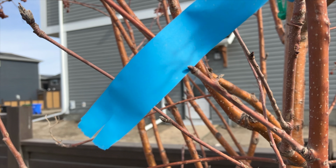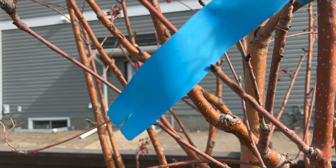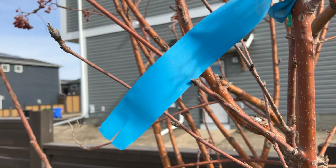Like you can see, there's still a depth of field right there. So that blurry effect in the background, you can still get that if you want to isolate a subject.